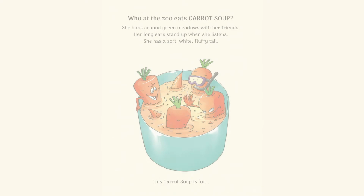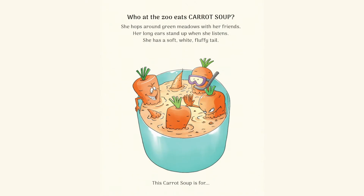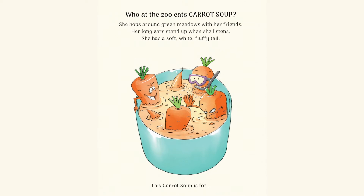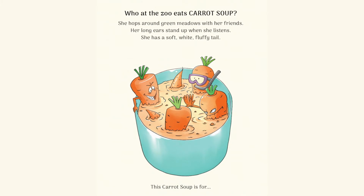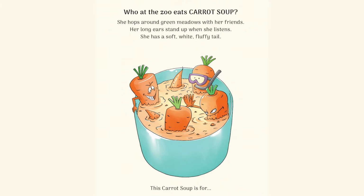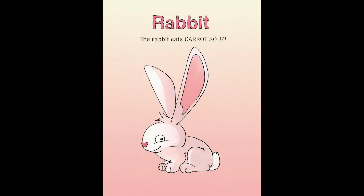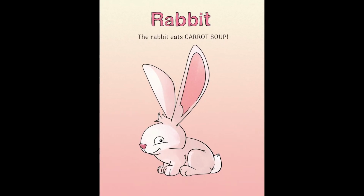Who at the zoo eats carrot soup? She hops around green meadows with her friends. Her long ears stand up when she listens. She has a soft, white, fluffy tail. The carrot soup is for rabbit. The rabbit eats carrot soup.